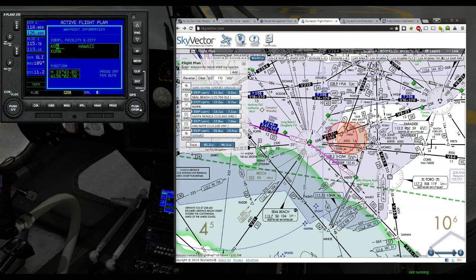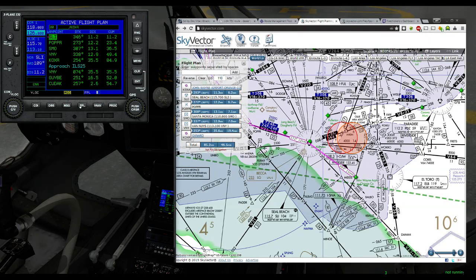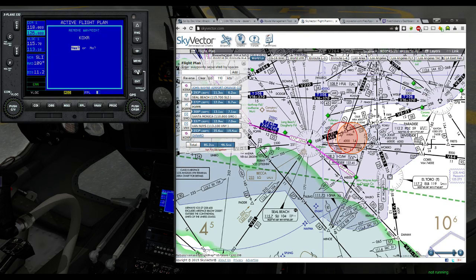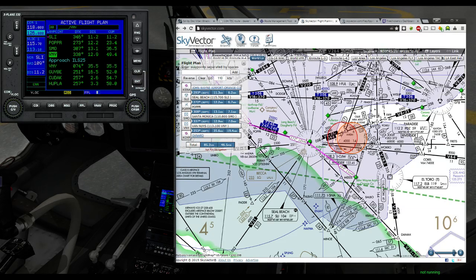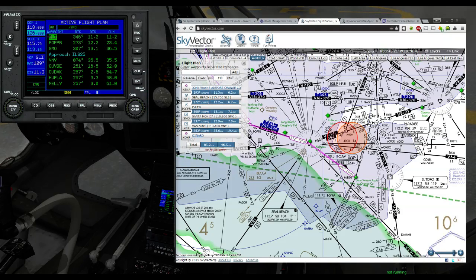Oh, we'll just pick up the ILS here. Enter, and then if we do procedure, enter ILS 25 from VNY, loaded. Go back into the flight plan. We've got to delete that and delete VNYs. There we go. Now we've got the full flight plan. Doesn't show up because we're facing south, of course. Anyway, that's the flight plan in place. We've got the flight plan filed, and we're just going to call and get our readback and clearance and go from there.